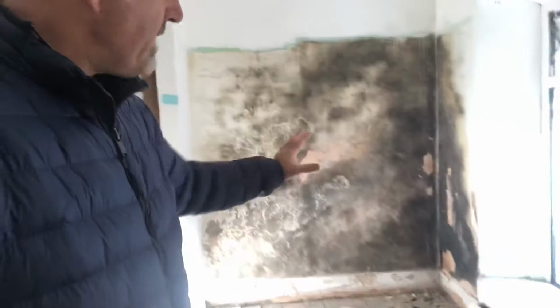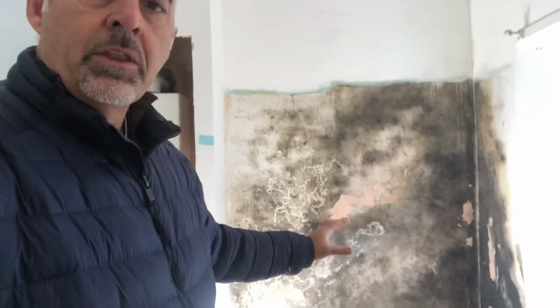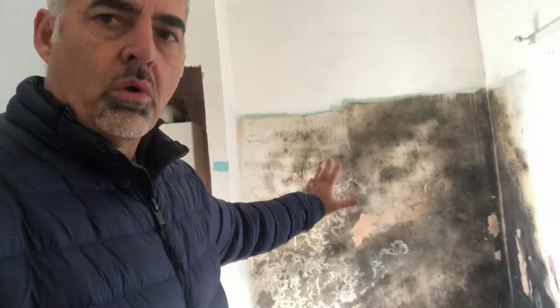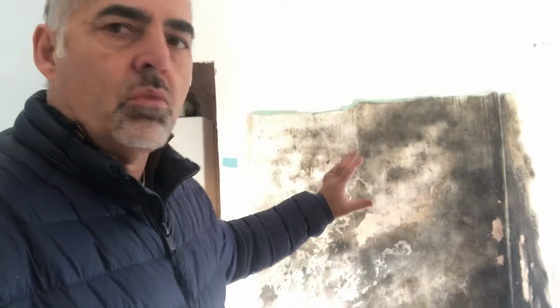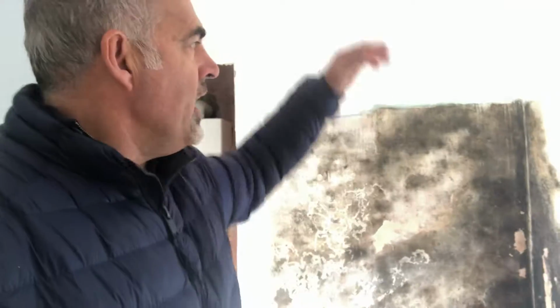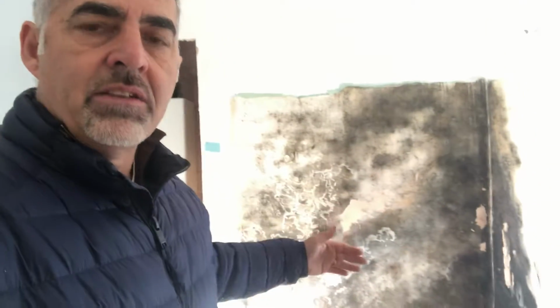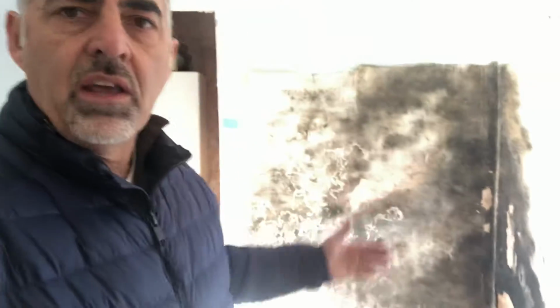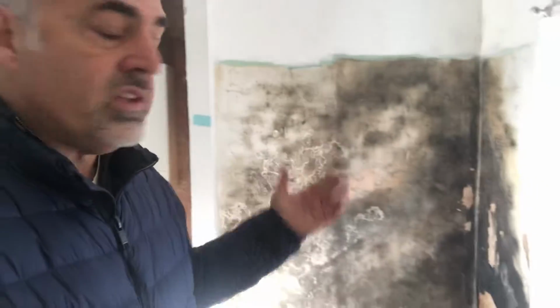Now we take this bedroom here. As you can see, we've got a reasonably well decorated wall, and then lo and behold, in this area here, we've got this massive case of condensation. Now the reason this occurred is that there were two wardrobes tight against the wall here. So the fact that these wardrobes were here, tight against the wall, was stopping any air being able to circulate behind and create the air movement to take away the condensation or the moisture.